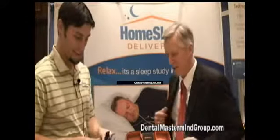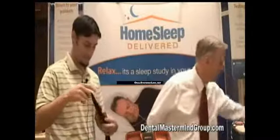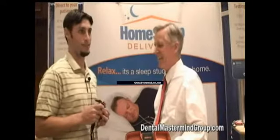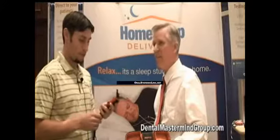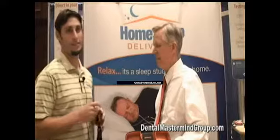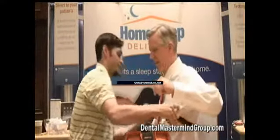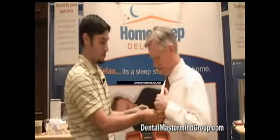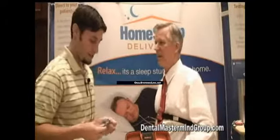Okay, it's fairly simple. Okay. Here we go. Basically, comfort is key with the home sleep test. So this belt is measuring respiratory effort, and it needs to be snug, but it doesn't want to be uncomfortably tight. So you put the sensor in place right about around your sternum, so that it's measuring body position accurately. And then that was easy.